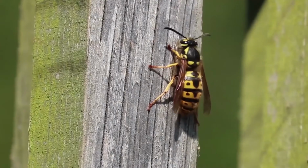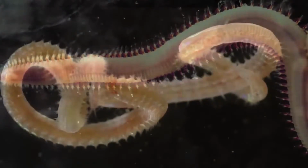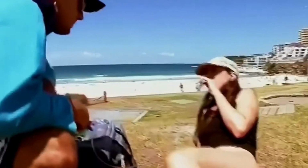wasp bites. They contain venom that is similar to the wasps. The venom found in these worms is mostly safe for humans, but can sometimes cause an allergic reaction. If you think you might have an allergic reaction, you should look out for the signs. You may notice redness around the injured area, itching, and swelling if you have an allergic reaction.